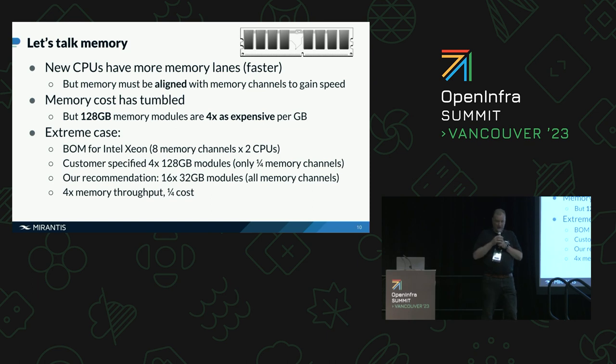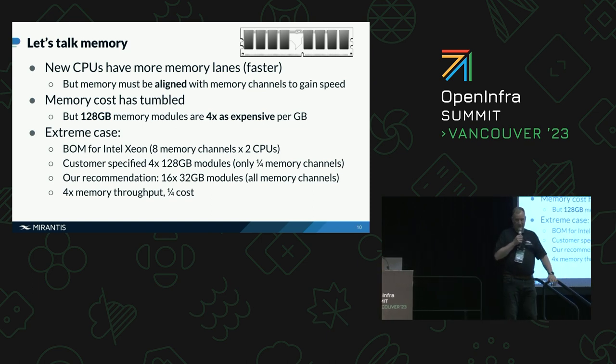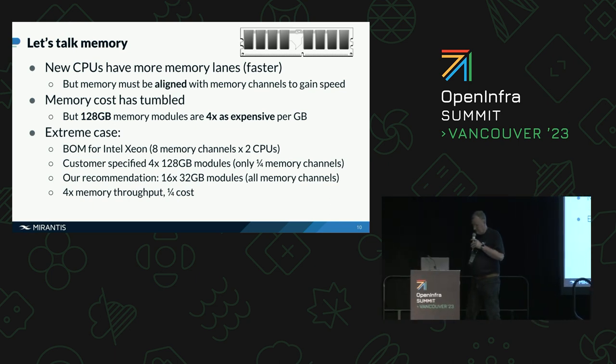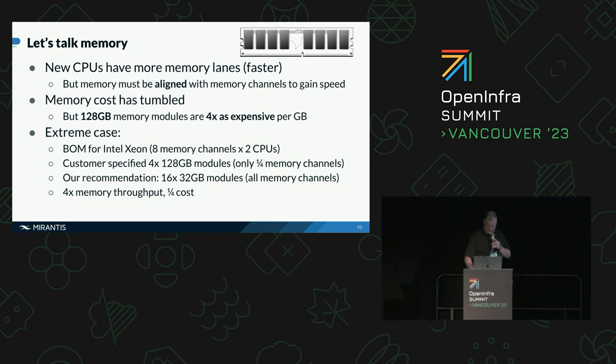If you are nowadays looking at the CPUs, you will see that Intel has gone to eight memory channels, which is part of the reasons why the CPUs have gotten so much faster, and AMD even went to 12 memory channels. But to get this speed, you actually have to populate all memory channels, otherwise you will throw away memory bandwidth. So this can be a little bit problematic.